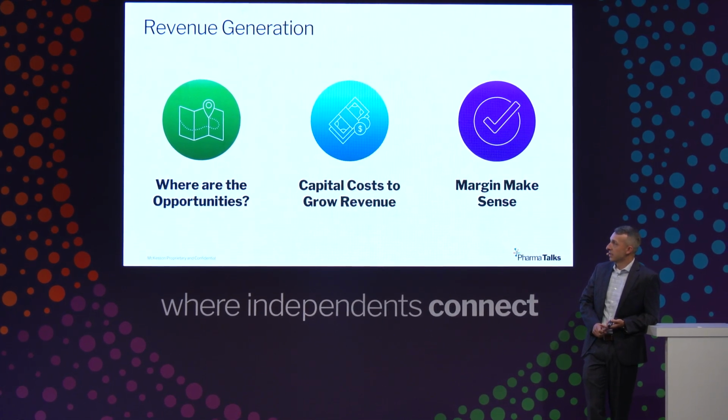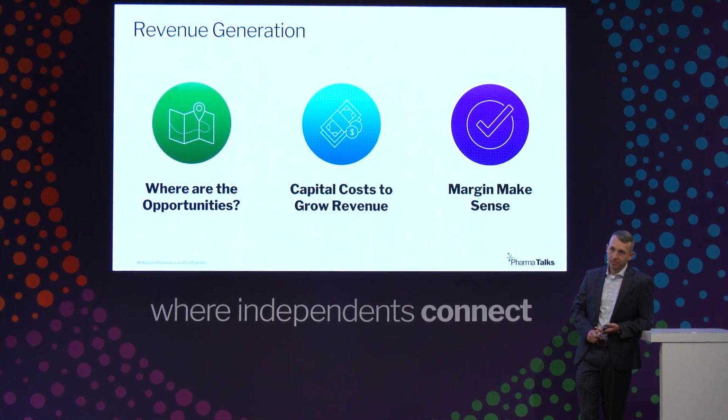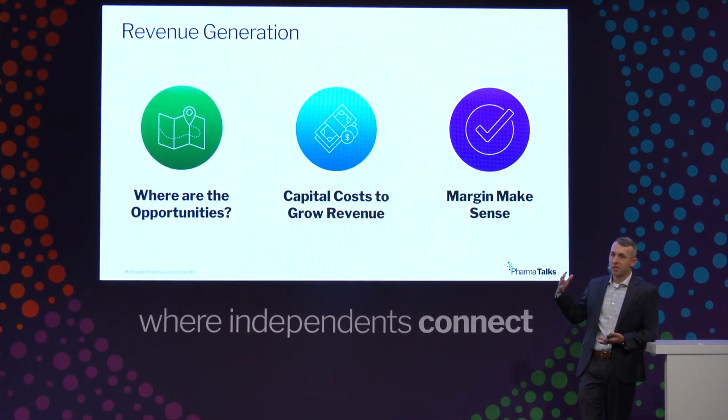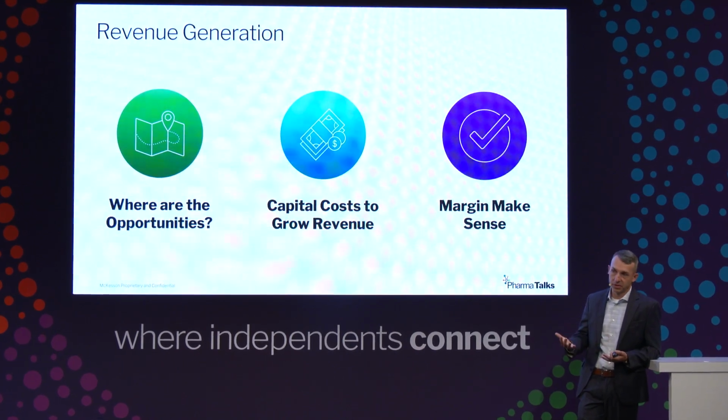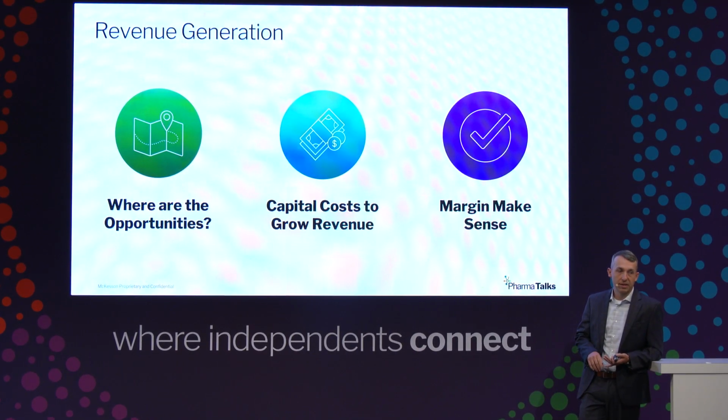The second thing is the capital cost to grow revenue. That means do you have the money and the resources to grow your revenue, right? Because it takes a long time, potentially, depending upon the revenue you're looking to add, to get paid by the insurance companies, or to get paid from whoever the payer is. And you want to make sure you have enough money to be able to buy the equipment, the drugs, whatever is the revenue opportunity. And I'll talk through some examples about that too.